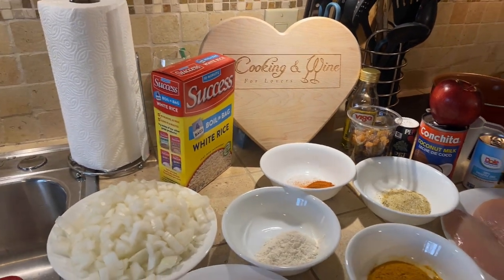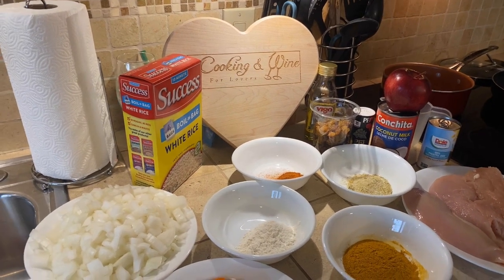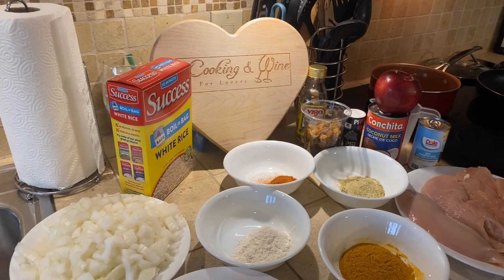And you guys know I like my rice cooker, but since we're on vacation, that's something that's a little hard to bring. We're going to improvise here. And this Success rice in a bag is really not a bad alternative.